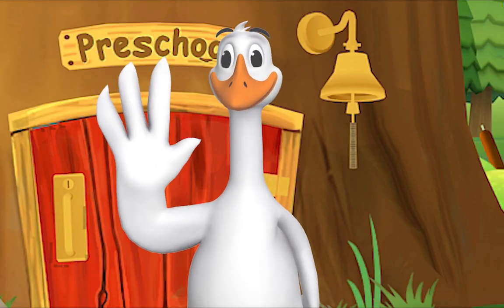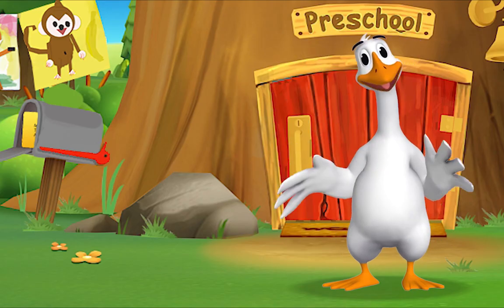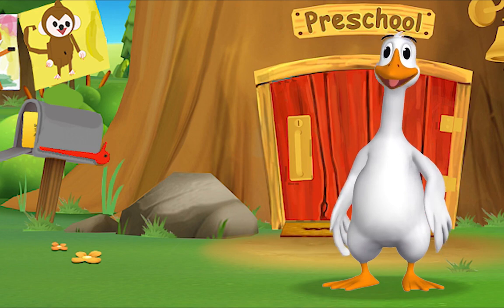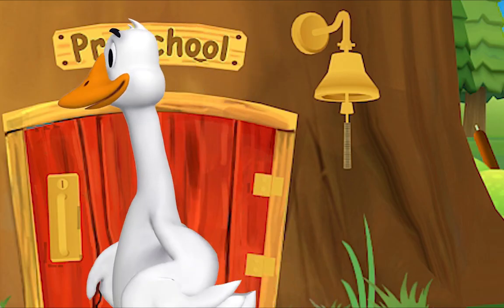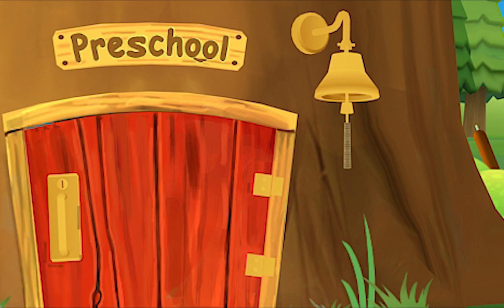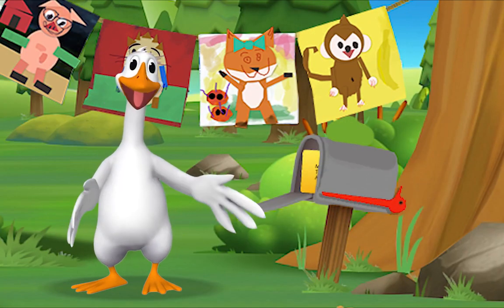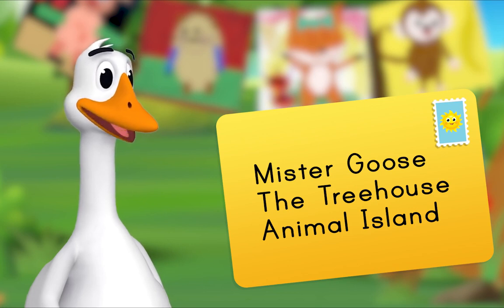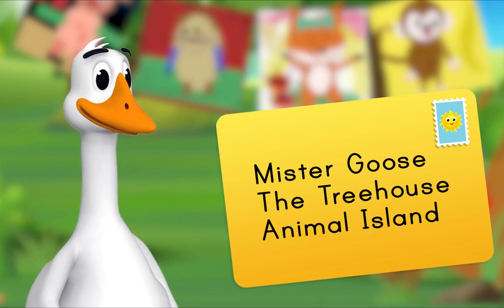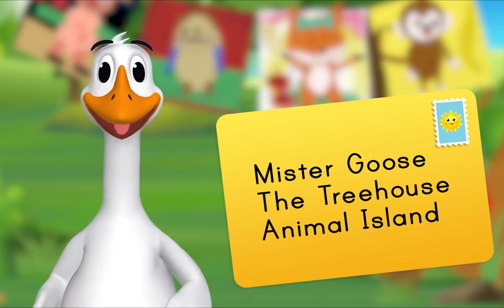Hello, friend. It's so good to see you. You're just in time. I was about to check the mail. I'm expecting a letter from Ms. Panda. Let's check the mail together. Are you coming? Look, there's a letter in our mailbox. It's addressed to Mr. Goose, the Treehouse, Animal Island. That means it's for me. Could it be from Ms. Panda?